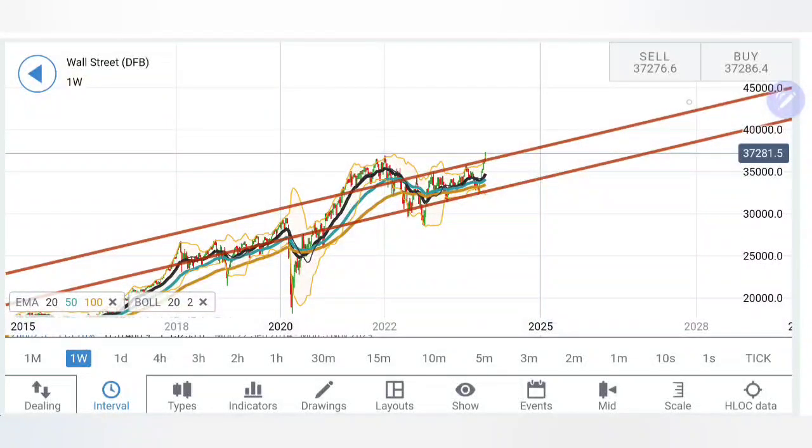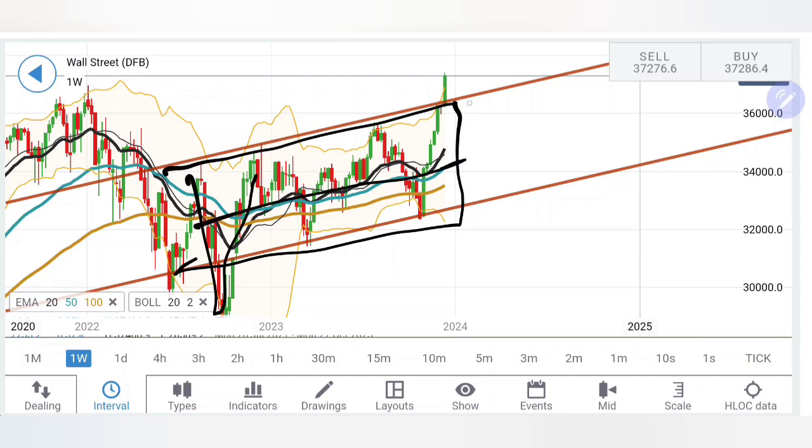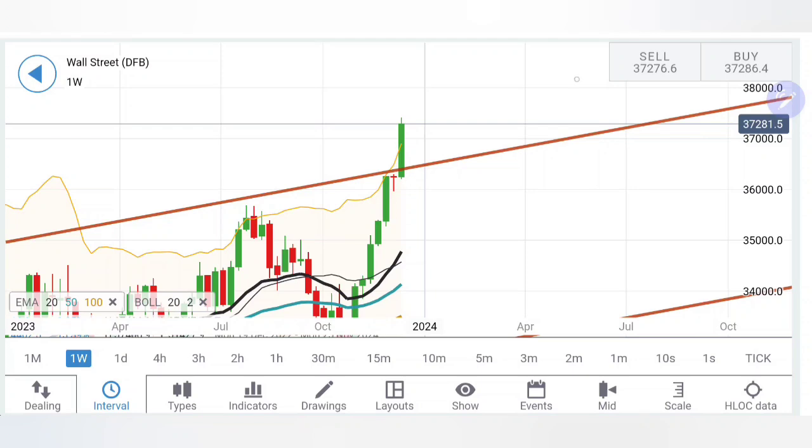Coming to the week, look at the weekly charts here. It was staying in this channel. After this V-shaped recovery, it was staying for weeks in this channel, or rather I can say 1.5 years in this channel, and now it has given a breakout. It has achieved all-time high levels. Also, one must look at the candle, which has closed outside the Bollinger Bands.